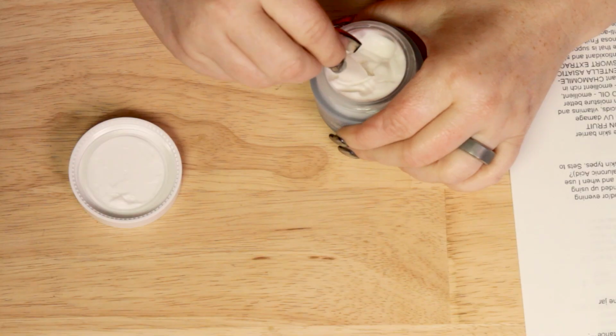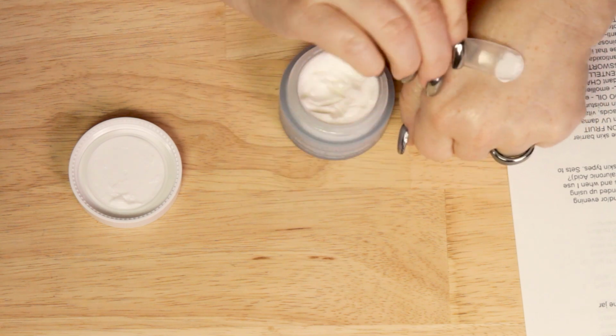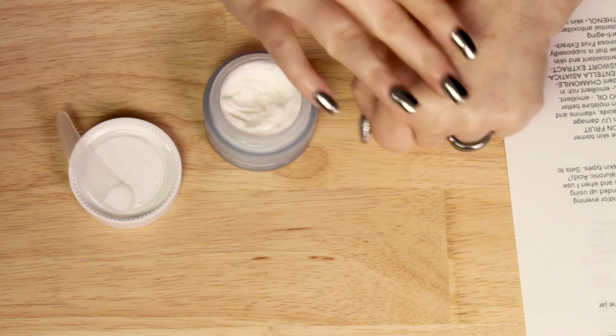So, ease of use. This one's thick. They recommend that after cleansing, toning, serums, and treatments in your morning and or evening routine, you apply it and smooth it over skin to absorb. A little bit of this one actually does go a long way. Sometimes with thicker products you wouldn't realize that, but a little bit of this one goes a long way, which is nice.